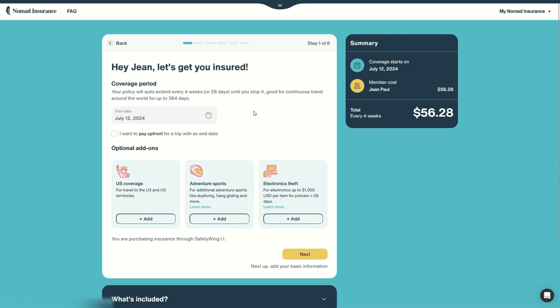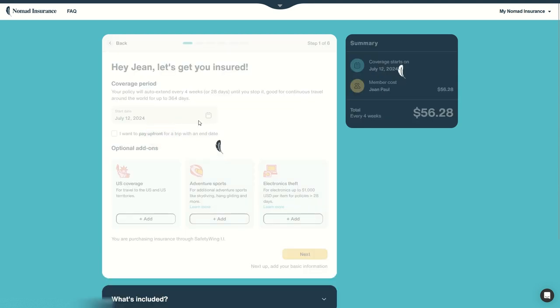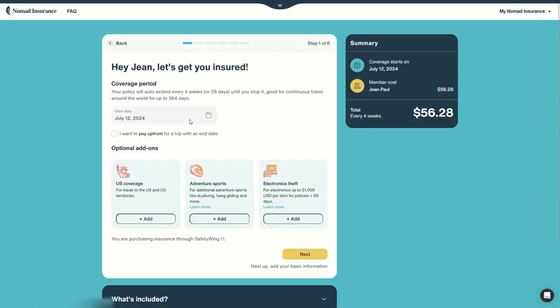So first of all, you have to enter the coverage start date. It can be right now, especially if you are already traveling, or it can be another date in the future, and you can pay upfront if you already know when you are coming back. But let's say you don't know, which is the standard case, and it will auto-extend every 4 weeks, or 28 days to be precise, until you stop it. And you can continuously travel around the world for up to 364 days. The standard coverage costs $56.